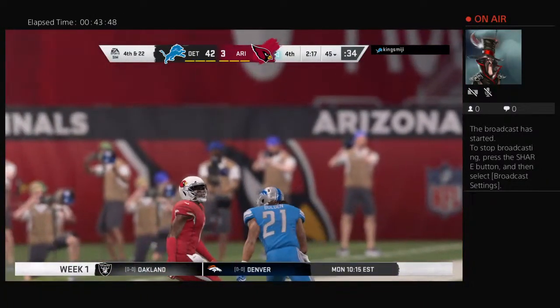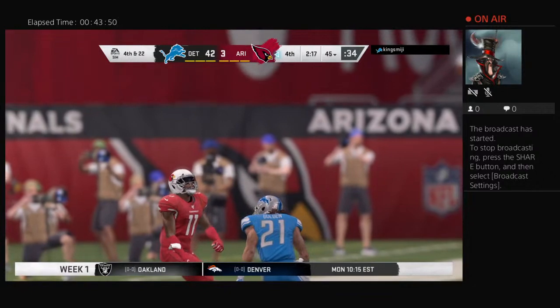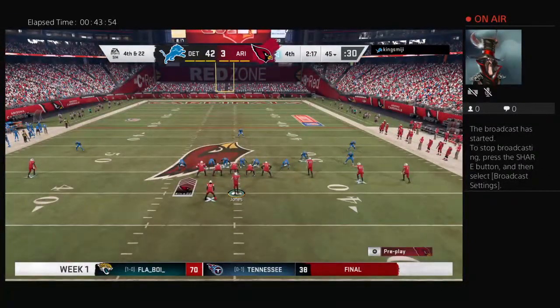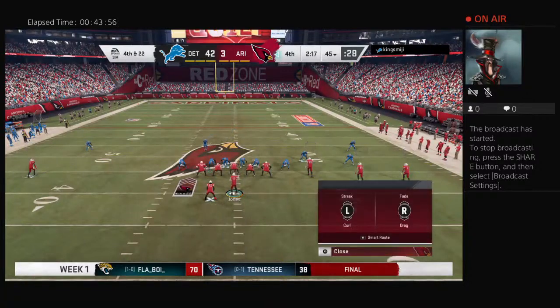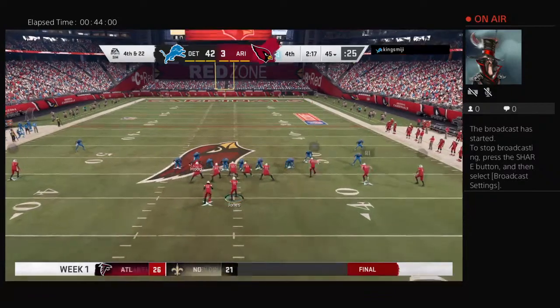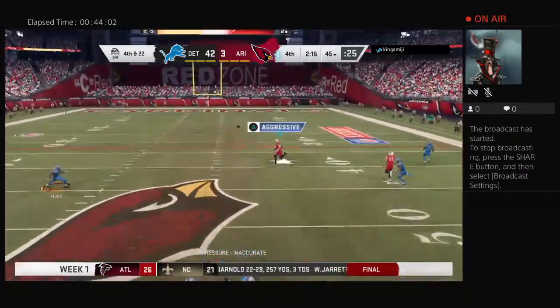This secondary, they really put this receiving corps on lockdown. Listen, they've worked together like a basketball team that's playing excellent defense. Great communication, doesn't matter whether it's man or zone. And especially against deep balls, as we saw there, they're not giving up anything to them.